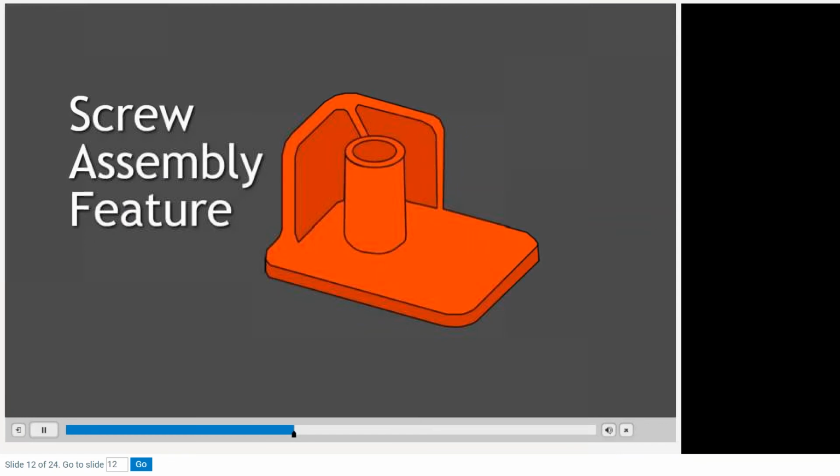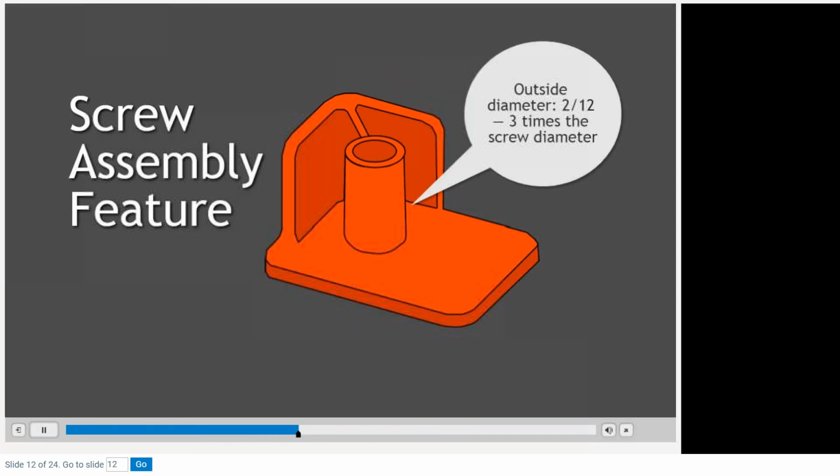Generally, bosses are designed as a screw assembly feature and have an outside diameter around 2.5 to 3 times the screw diameter. If gussets are incorporated into the design, the outside diameter can be reduced because they will help to stiffen the boss design feature.